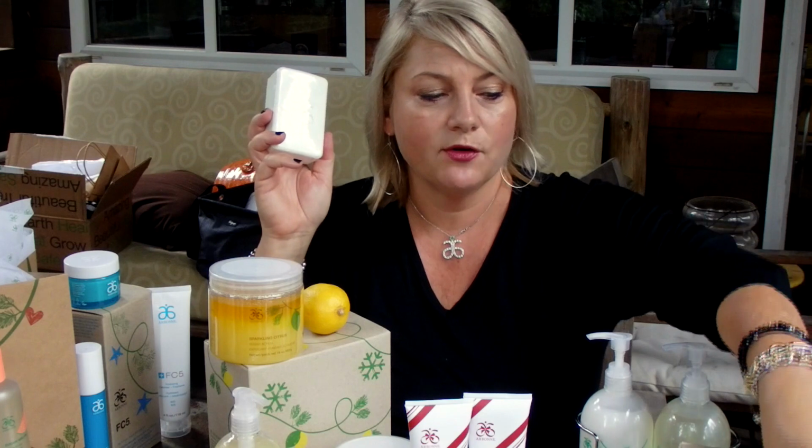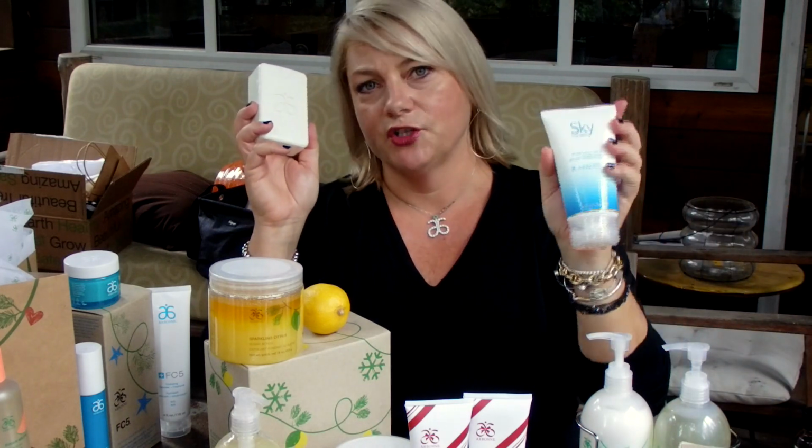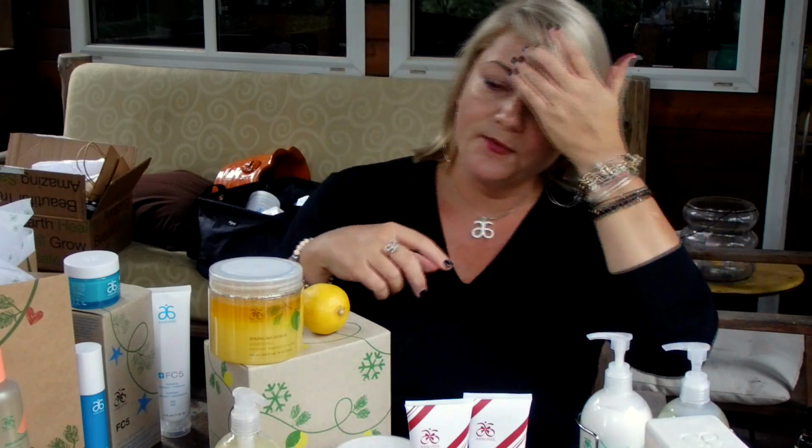I have to say one more plug for this bar. It's not stripping like normal soap. It has a lot of emollients in it. It has the fragrance of the Sky for Men, and it also comes with our aftershave balm. So everyone on your list who's a man or a woman should get that also.